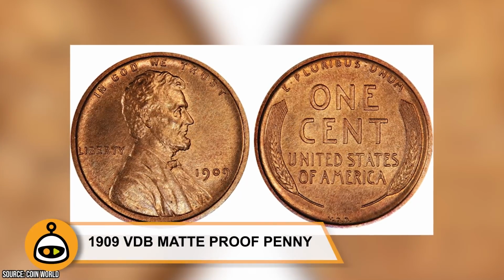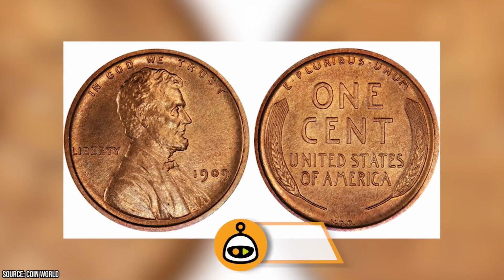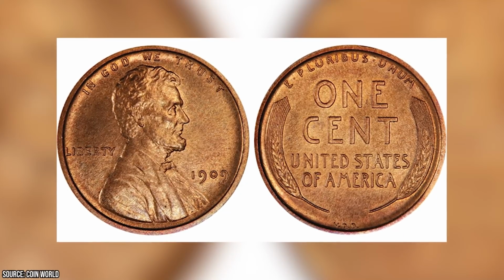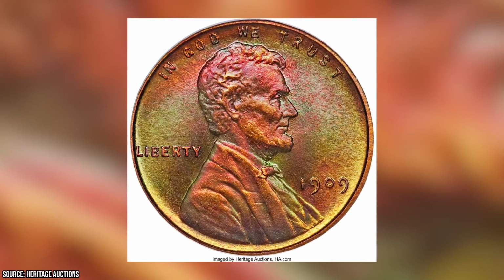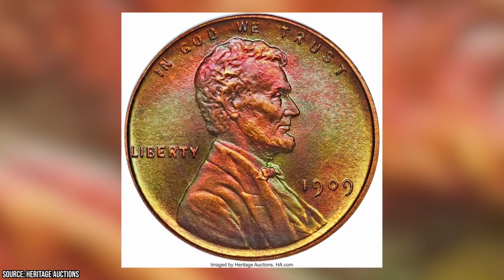1909 VDB matte proof penny. This is a proof coin that was minted for collectors. Just under 1,200 of these pennies were minted, and they all bore the initials VDB, which was the initials of the designer. Abraham Lincoln's portrait is on the face. The initials are on the back of the penny underneath the words 1 cent and in between the 2 feathers.